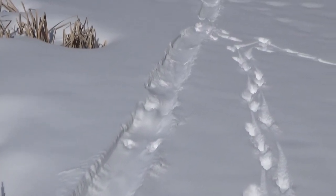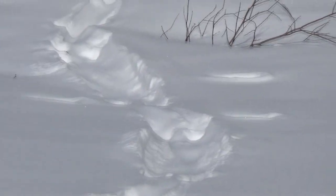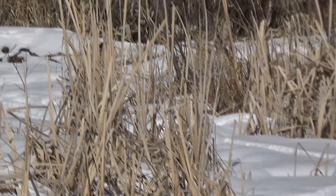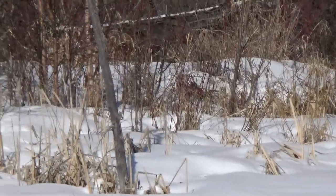pushing with his back feet and sliding on his belly all the way along. And then again, there's the coyote on top. So the coyote came, smelled his trail, and kind of went on. And there goes the otter off in this direction, and onto another search, another hunt for food, I'm guessing.